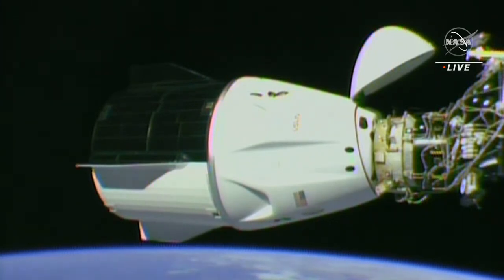We did hear that call out that the hard capture has been completed. What that means is the 12 hooks are now deployed. We are just waiting for the completion of the umbilical attachment. And the umbilical provides power and data for Crew Dragon to the station. And the umbilical is currently being extended.